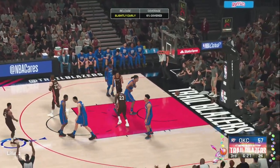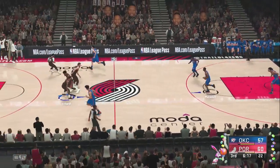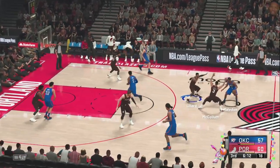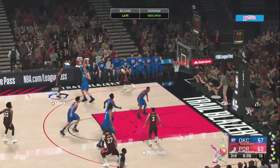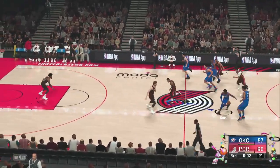Three-pointer Lillard. Score the basket. His 8th. 8 for 13 from the floor. Boy, everyone is getting to their spots and then capitalizing. 3 for 4 in the quarter. Beautiful. Stolen by McCollum. There's the 3. Dort grabs the miss. Thunder trailing by 3.